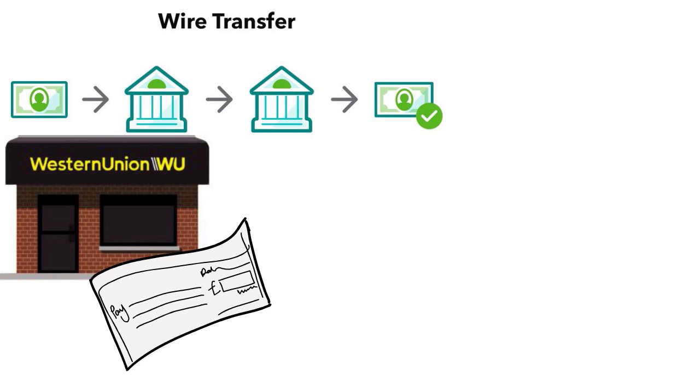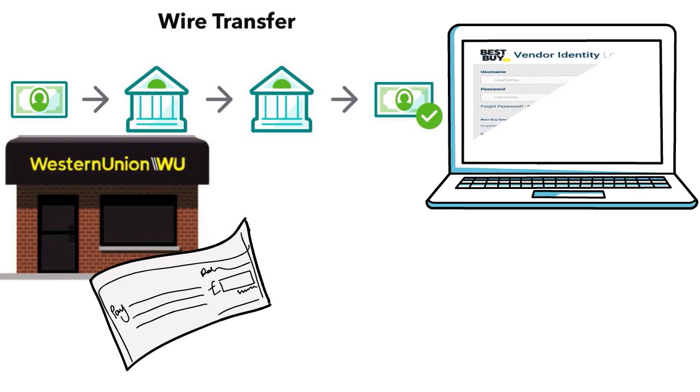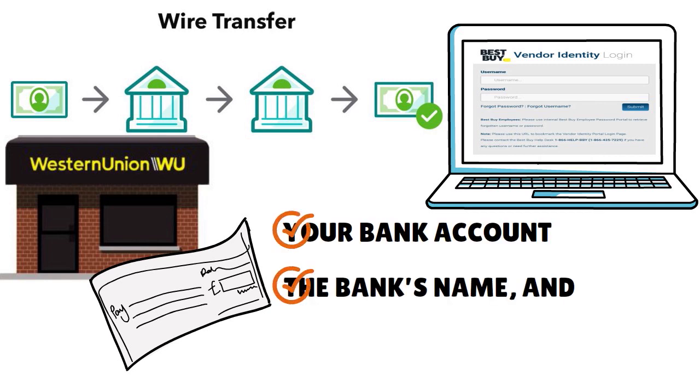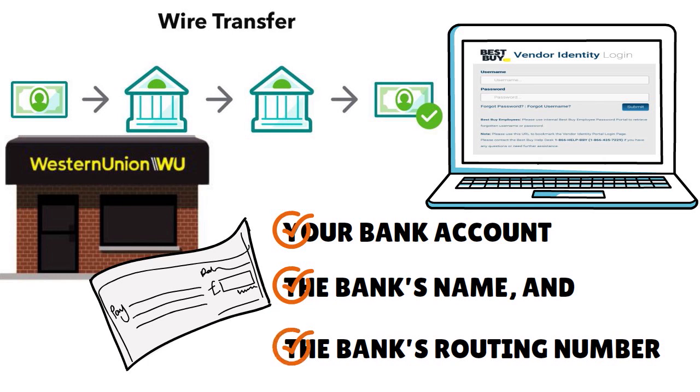So to set up your payment information, you want to go to your vendor account, to your vendor dashboard. You want to click account settings and payment information. And there you want to enter the following 3 pieces of information: your bank account, your bank's name, and the bank's routing number. And if this is a business bank account, you need to indicate whether this is an individual bank account or a business bank account.